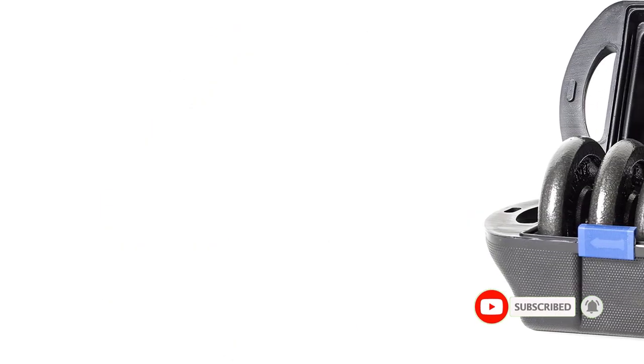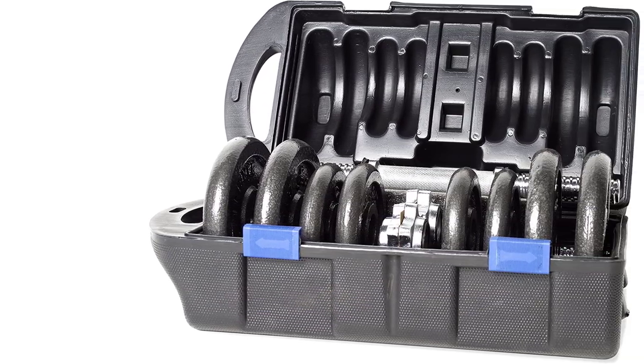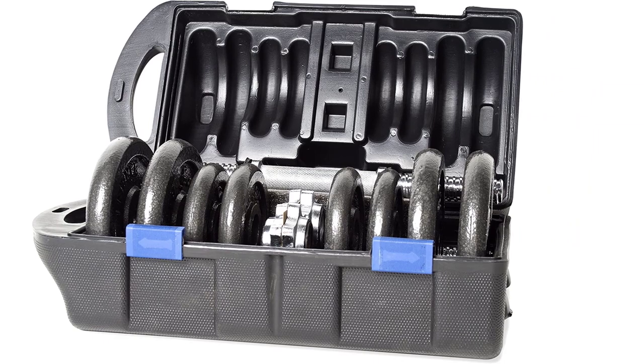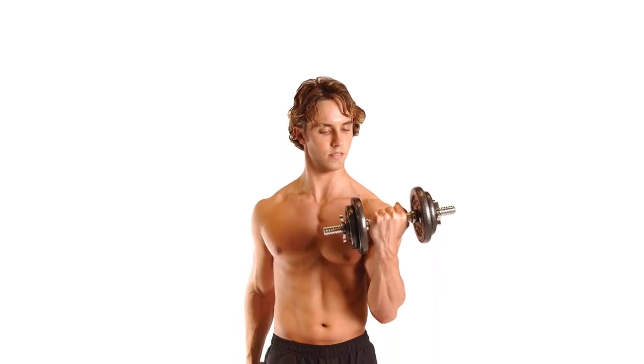For muscle isolation and one-arm exercises, 40 pounds is enough, particularly if you do high repetition sets. This set comes with 4 2.5 pounds metal plates, and 4 5 pounds metal plates. Includes a nice carrying case. This is the only dumbbell set reviewed here that comes with a hard carrying case.